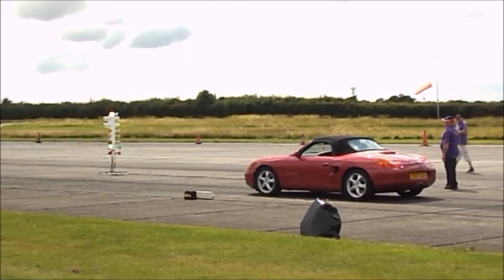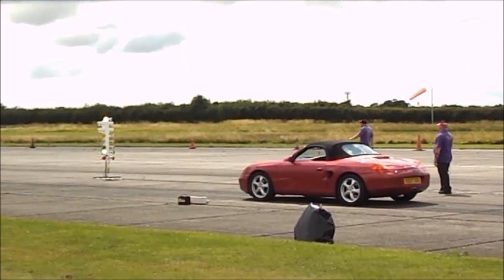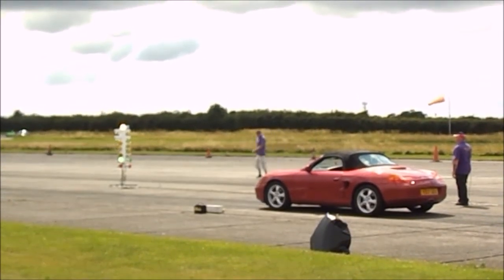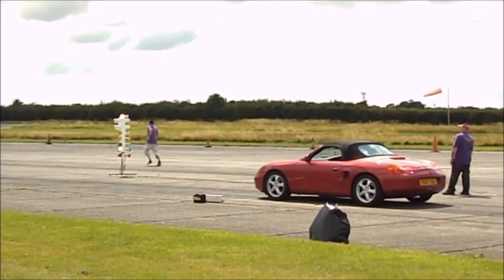Well, let's just do the times there. Left-hand lane got there first, 14.71, 103 miles an hour. And right-hand lane, 22.70, 65. Right, we're going to go for presentation time.